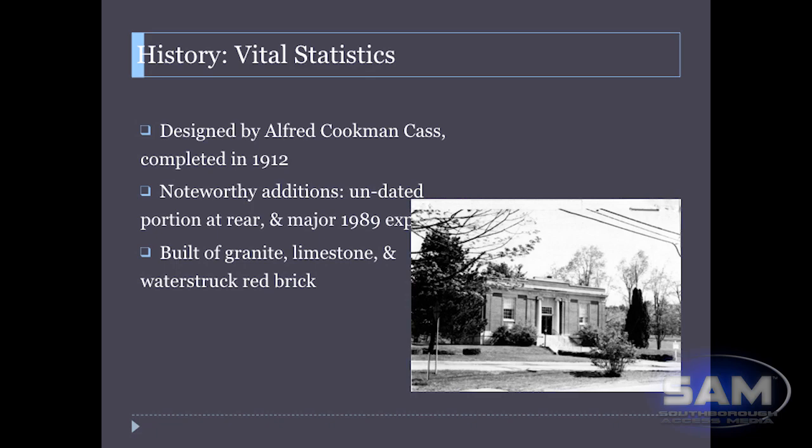As I said, 1912, major addition in 1989. During that 100-odd years, portions of the building have been rehabilitated, renovated, and updated. But the exterior has pretty much preserved its original materials, with some additions along the way, notably on roofing materials, but very little else. Your load-bearing masonry walls are intact. The limestone is intact. The windows are intact.